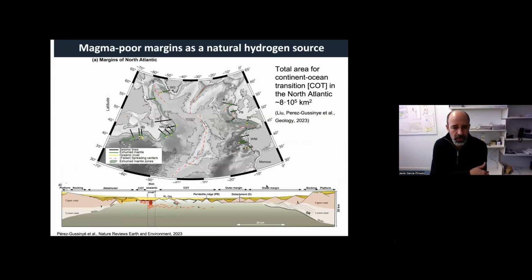Okay. So here, what Sonlan did was a preliminary study of the evaluation of how much hydrogen occurs in magma-poor margins. For this, he first evaluated all the area pertaining to this kind of domain, the continent-ocean transition in the North Atlantic. Then he evaluated how much hydrogen we can produce per cubic meter of material. And then with the global estimate of the areas and how much hydrogen we can produce locally, he made this extrapolation of measurements.